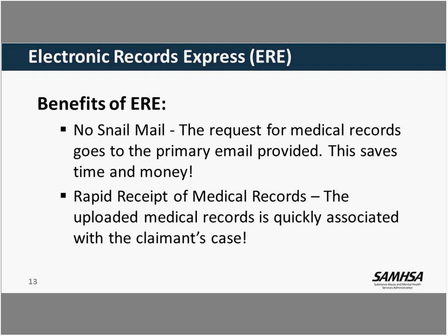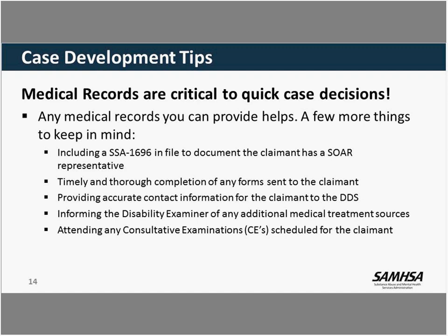The other slide speaks about case development tips. I've been in this agency for about 10 to 12 years, and I was in another one for 3. One thing that you learn about processing, because medical records are important, is there are certain things the claimant or the representative can do to help the claim along. For SOAR cases in particular, it helps if we have a 1696. We can't talk to you if you're not the claimant, if we don't know that you are representing the claimant. It's a legal issue.